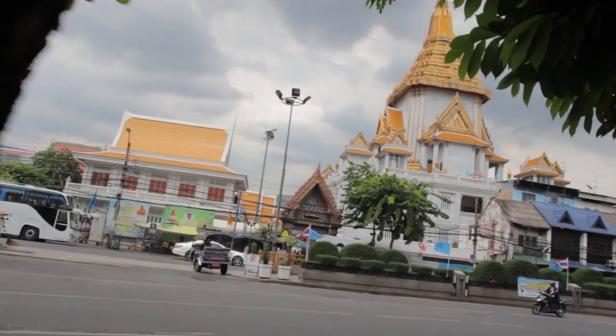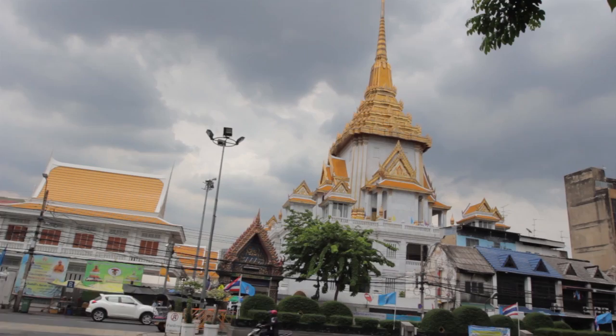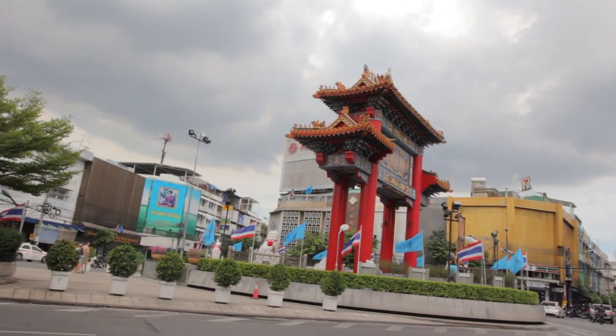Starting to feel a bit hungry now, so Sasha and I are going to take a trip down memory lane. I've just spotted Wat Traimit, I think it's pronounced, which is meant to house the largest solid gold Buddha in the world, apparently. It looks pretty cool against that dark sky. And this is another cool thing to see, the massive Chinatown Gate.